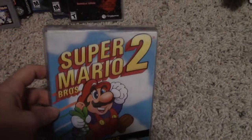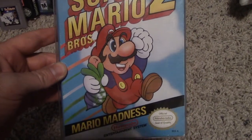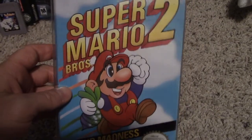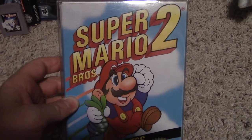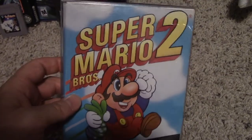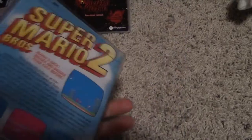Now here's a couple of great things. First up, I finally got a complete copy of Super Mario Bros. 2 in the box with the manual, and it looks pretty damn good. I'm excited to add this so it can sit right next to Super Mario Bros. 3. The only thing I need now is Super Mario Bros. 1 in the black box, and then I'll put all three of them on display. I think that'll look pretty fantastic.